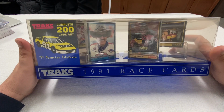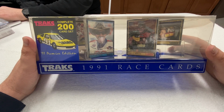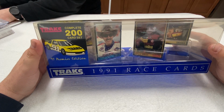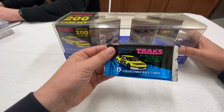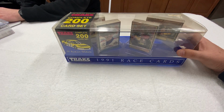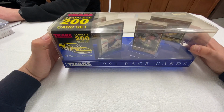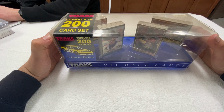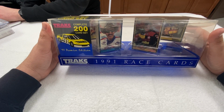Today, we are going to be opening up a set of the 1991 Traks Race Cards. Now, these are cards from 1991. They also came out with another box of packs. These are what the packs look like. This is the full, complete 200 card set. We decided to open up the set first because we wanted to see what cards were in it and then what cards we should be looking for when we go open up the packs in the hobby box.